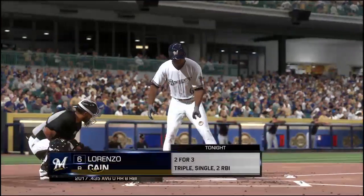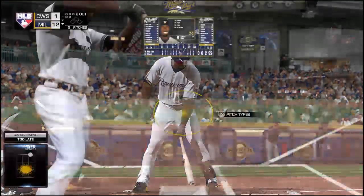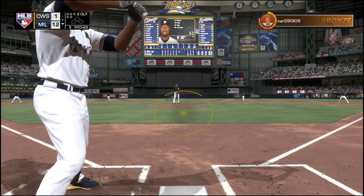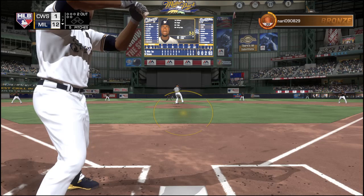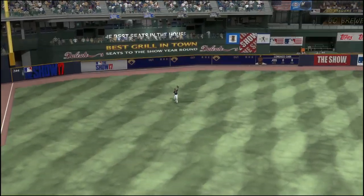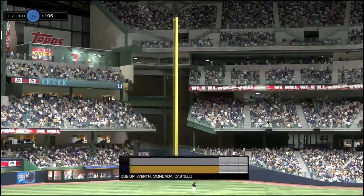Out number 2. In now is Lorenzo Cain, 2 for 3 for him so far, including a triple. This is line to left. And that will conclude matters here in the 7th.